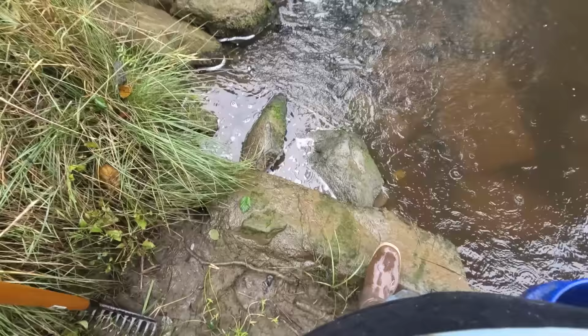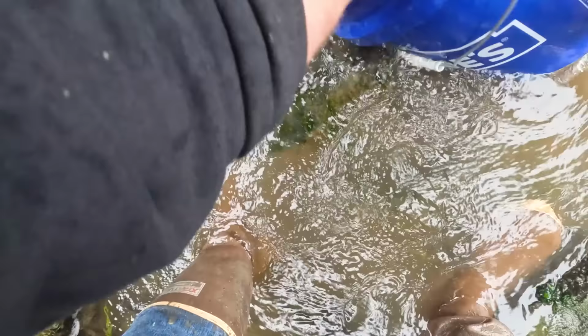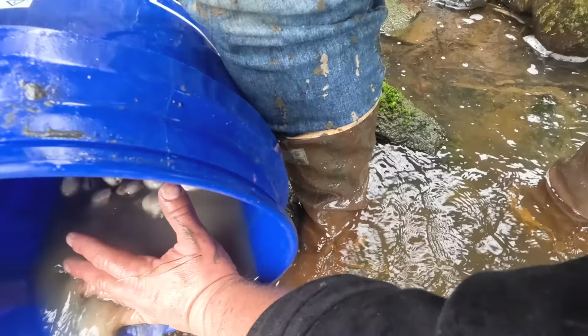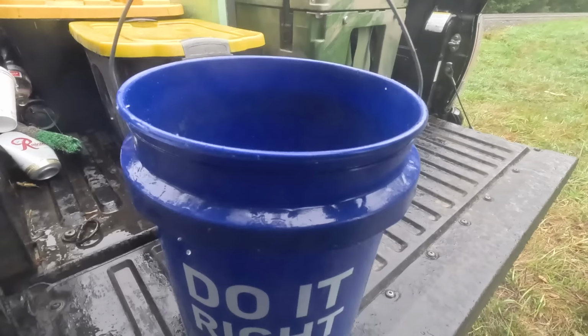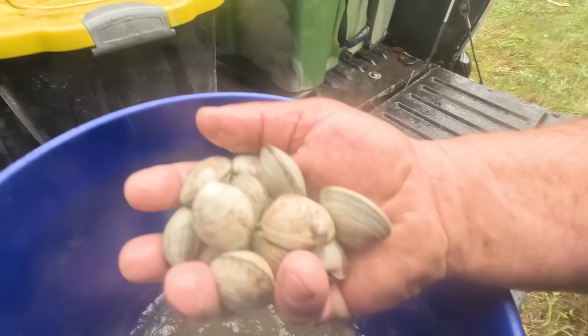First job should be washing the clam before ingestion. Did it right. Got some nice, clean, fresh, salty clam. Nice washed clam. My favorite.